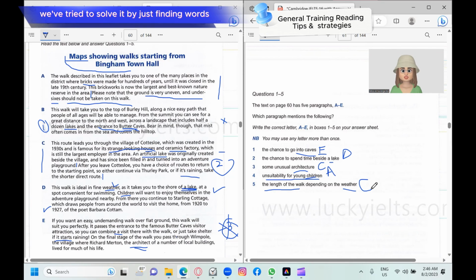We've tried to solve it by just finding words. Although the word lake was given in 3 paragraphs, we had to focus on a chance to spend time beside the lake. Although the word caves was mentioned in 2 to 3 paragraphs, we had to find the chance to go into the cave, and we found it in paragraph E. Then the word architecture was clearly given here, but this information was not related to it. There was no information about different architecture, and we found strange looking houses. Strange looking means unusual. Although the word architecture is not given here, the context of it, the way something is built, the infrastructure, is the architecture, isn't it? It's the design.